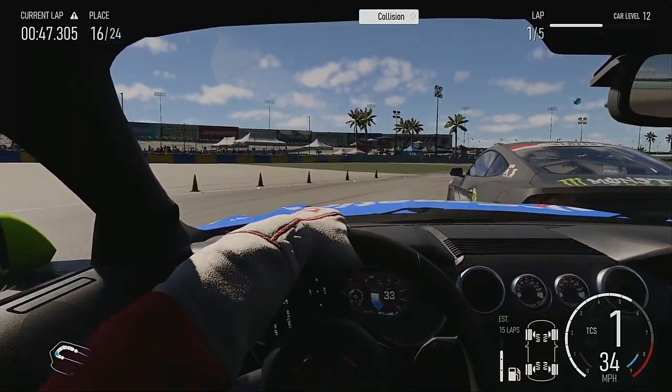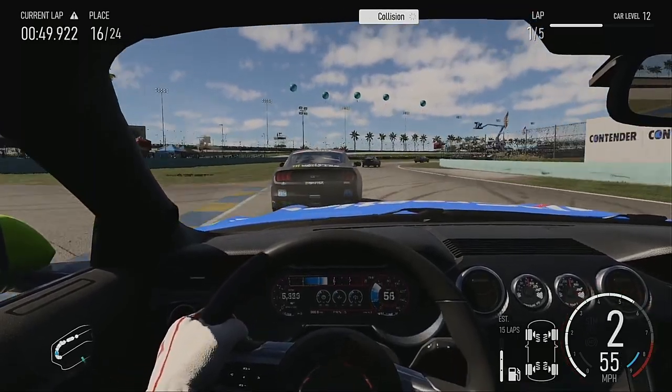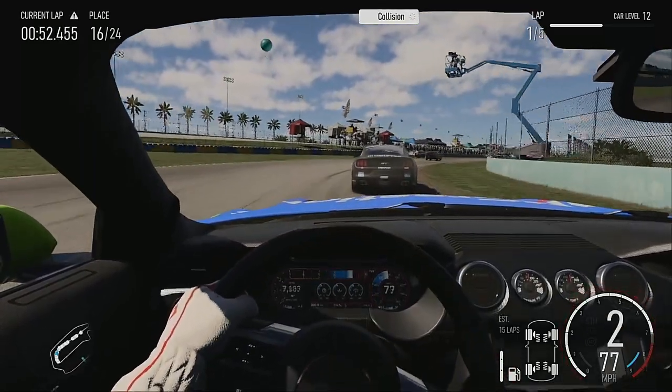And we're getting hit in the back. The AI in this game is just awful. Just awful.